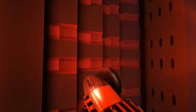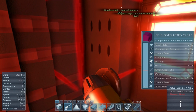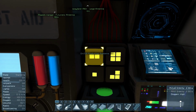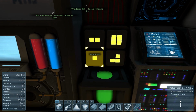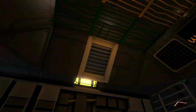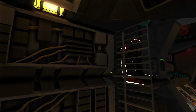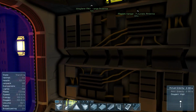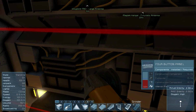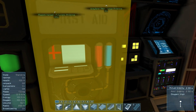What door is this? Oh, okay. Sheocore blast shutter. On-off production system. Lights on. Lights off. Wax on, wax off. So, I will admit, I just viewed this on the workshop, and I actually thought it was a larger ship. That's just a 4-button panel. Oh, it's not completed! Well, I'll be darned.